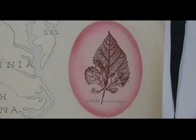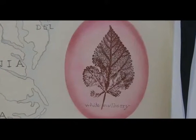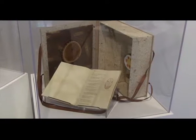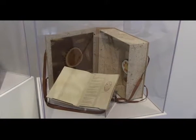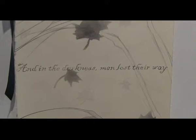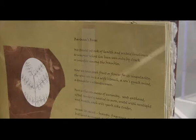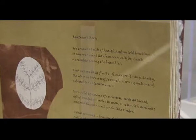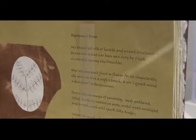When we were working on the poems, we had this schedule where I had to finish the poems in time for each book, in time for each box, and I was getting to the end and I was on the deadline and I had one poem left to do, and I realized I had never done a poem that was called Bartram's Boxes. So the last poem I wrote was this one.